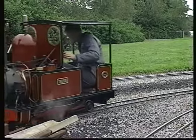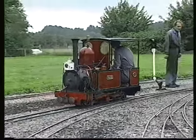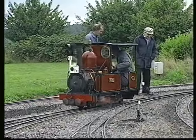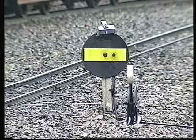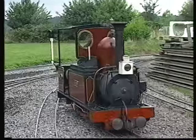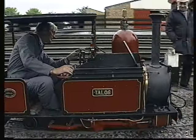At the other end of the scale is number 3, Talus, a tiny 042 tank locomotive built in 1978. It looks superb in maroon livery and is seen shunting around the depot. Incidentally, all the engines are deliberately painted in different liveries to provide an even more colourful look to the railway.